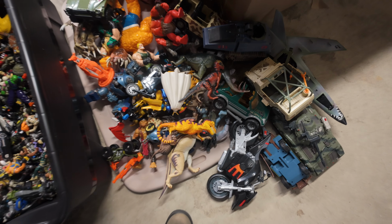So this weekend was absolutely incredible for picking. I honestly could have just stopped at the first house and been good for a while. There's a tote sitting on the floor here. They only wanted 15 bucks for this whole tote.